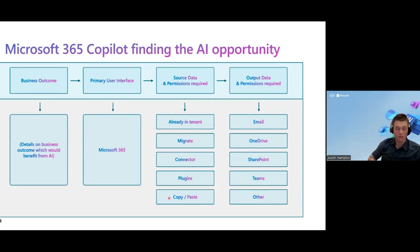Walk through this conversation, trying to figure out which users, where's the data set, what are the output and the permissions required. And doing this will give you a great blueprint starting point for who should we license with Copilot first, what data are we going to be looking at to make sure they have access to, and what they shouldn't have access to. Is that data sensitive enough that we want to merit enhanced identity security? And then what do we need to do on any external data sources or output required such that we can achieve this positive business outcome leveraging Copilot?